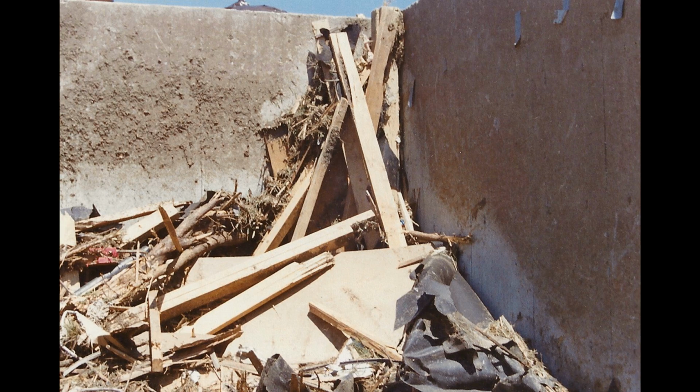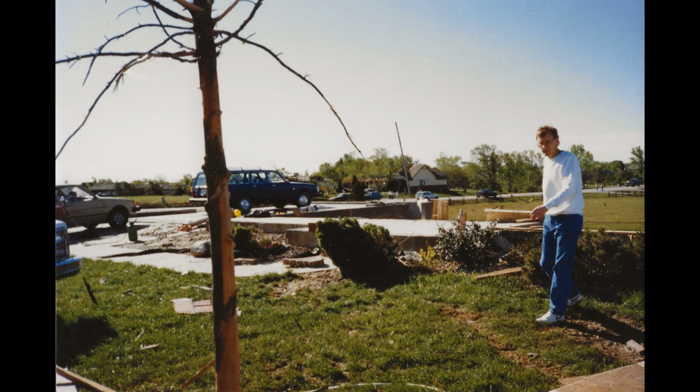I remember all the gas lines were blown open and you could smell natural gas everywhere, and I was really worried about that being only 7 years old. And my dad said, it doesn't matter if you can smell it. The only thing that's dangerous is if it builds up in an enclosed space, it can explode, but there's nothing left to enclose it. This is looking right through what used to be the front door of our two-story house.